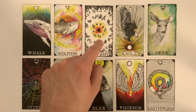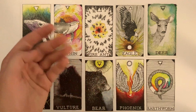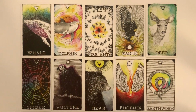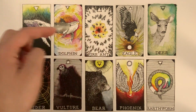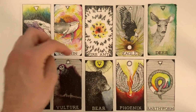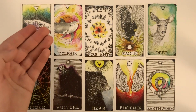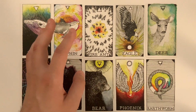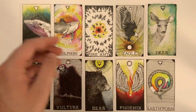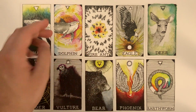Things like the center of Fire Ant here, this watercolor bleeding out like we saw on the Four of Swords earlier with the lamb on it. But there's a much bolder use of color. Dolphin, for example, we very rarely saw this much color, even on the rainbow cards in the Wild Unknown Tarot. And to be fair, I didn't pick out particularly colorful cards from that deck, but the boldness of the application of color in this deck feels much more intentional.